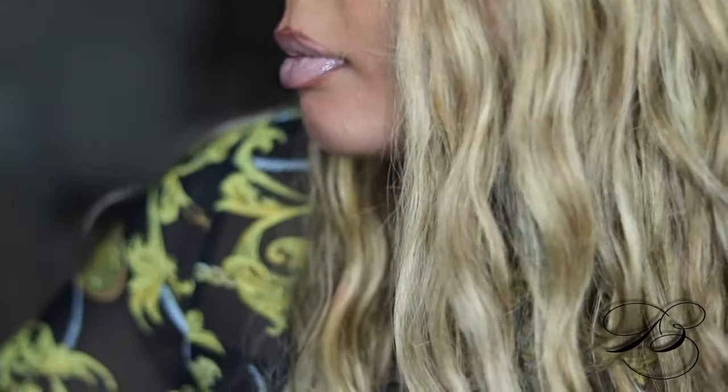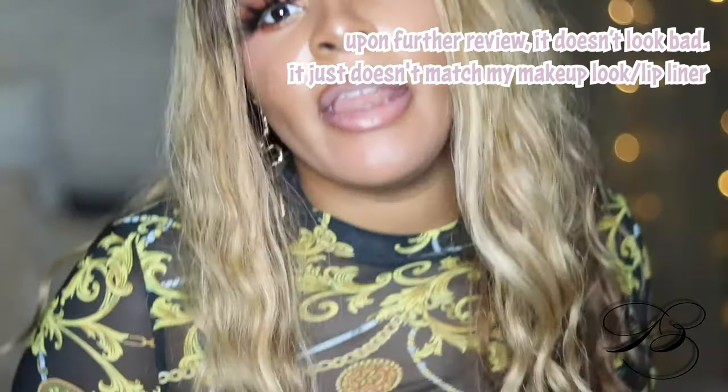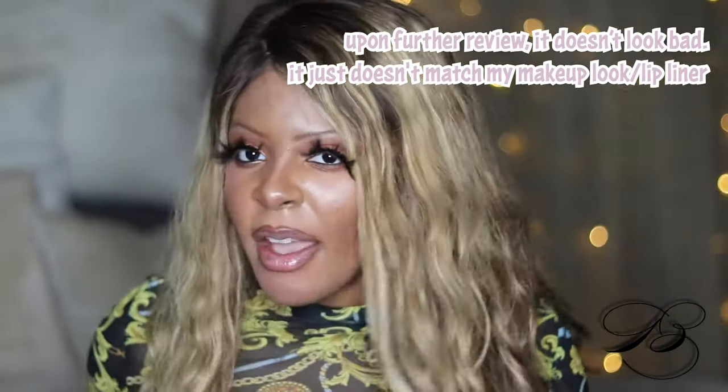I look like I need to be at the damn funeral home. I don't like that. I don't like that, for real. Mm-mm. I don't like that. Okay, we're gonna take this off. Well, from back here, it doesn't look that bad, but I also have bad eyesight, so it doesn't really look that bad from right here.